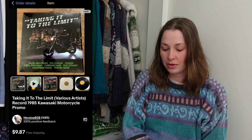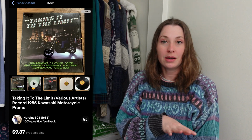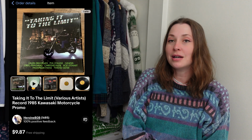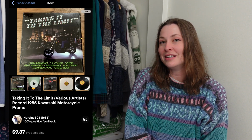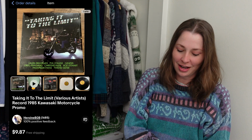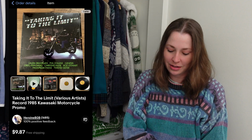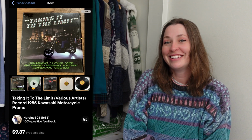This I picked up at an estate sale. I paid $1 for it. I thought this is super cool. I listened to it multiple times when I was doing my Whatnots. This is Taking It to the Limit, which is a promotional record for Kawasaki. So if you bought a 1985 Kawasaki from the dealership, you got a record as a free gift. And it had a whole bunch of classic music, you know, or cool rock music from the time period, with Rod Stewart and Genesis and Twisted Sister. It's a neat record.